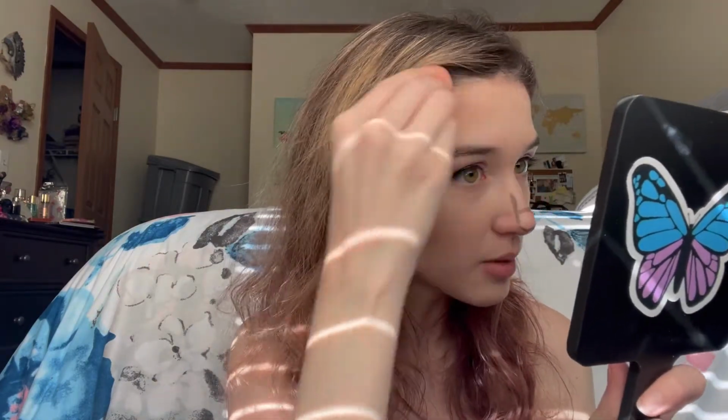Just to make it blend a little bit easier, I'm going to add a little bit of the setting spray just so it moves around a little bit more and blends into the skin a lot more naturally. And I'm just going to clean up this nose contour just a little bit with whatever excess foundation I have on that little nozzle. And then I am going to set it with that Butter Bronzer now this time.